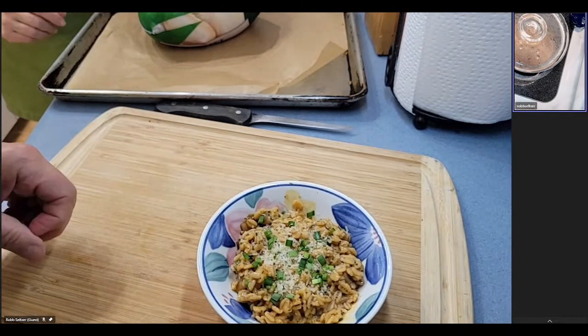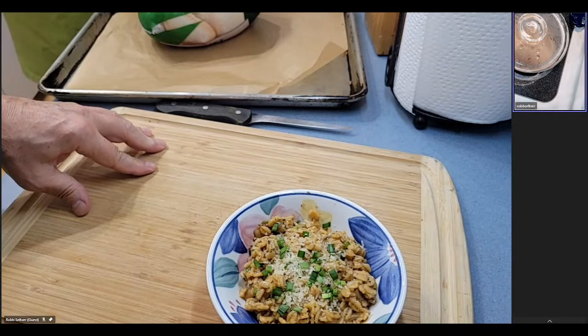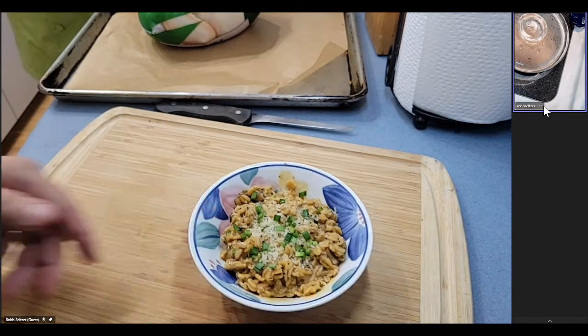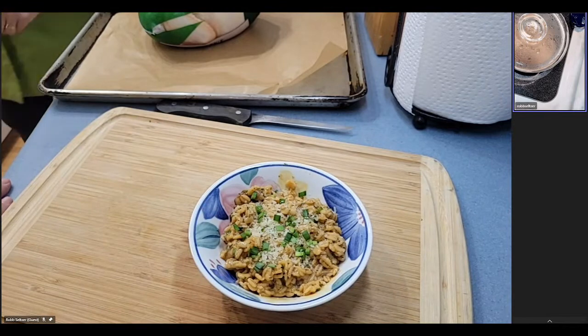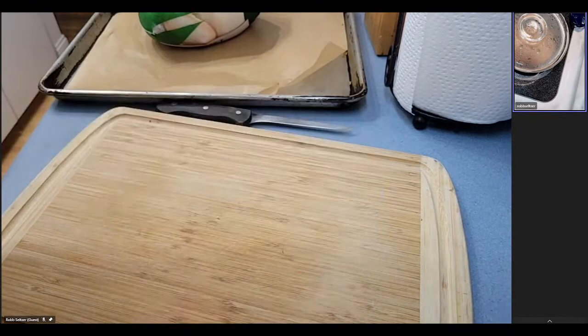Can we get a shot of the finished risotto, Josh? We did, yes. It's on the cutting board. Are we back? We're back to the stove now. Oh, I see it. Yes, I do. I'm sorry. I'm just looking at the other camera, and it's got the other picture on it. So, okay, beautiful. So you see that? All right. So that's it.